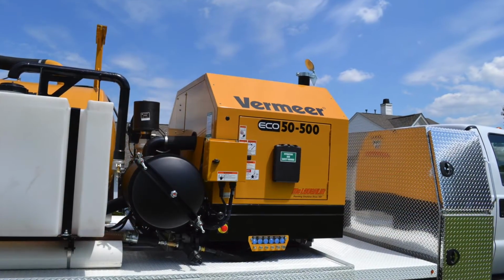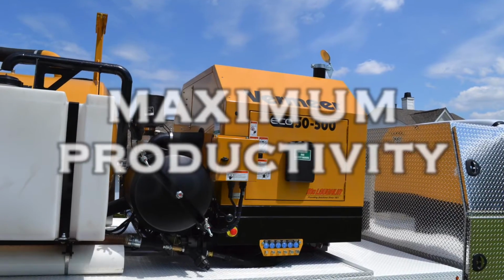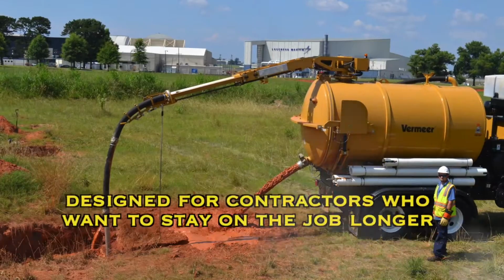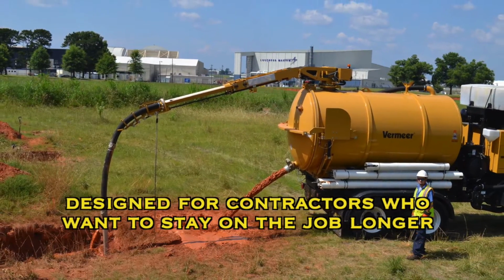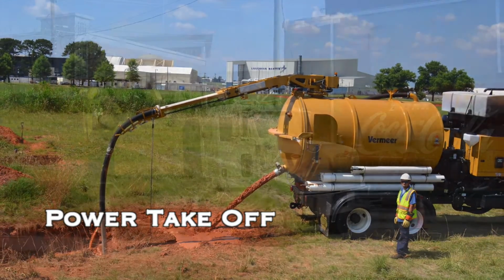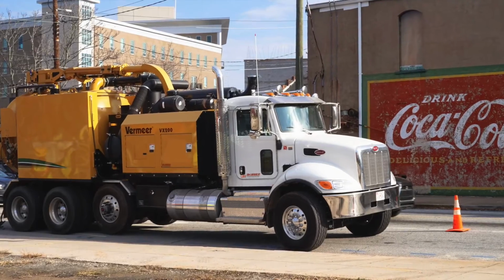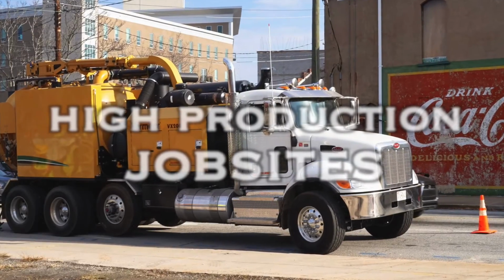The truck-mounted Eco series are designed for maximum productivity and improved fuel economy. The MegaVac truck line are designed for contractors who want to stay on the job longer. Built with either a power takeoff or a self-contained power pack, our vacs are equipped to provide big tank capacity on high production job sites.